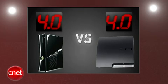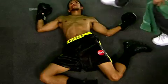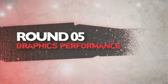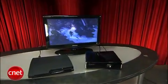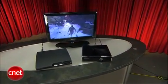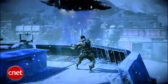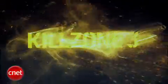So after 4 rounds, the Xbox has taken control, leading by 4/10 of a point, but we've still got 2 more to go. Round 5 is graphics performance. The 360 Elite and PS3 both have titles that showcase their graphical prowess. Even if it's subtle, the 360 Slim has shown to have a slight advantage when comparing the same third-party titles, but then, when it comes to console-exclusive titles, the PS3 really flexes its technical muscle.